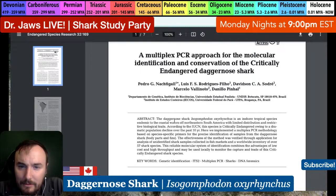Anyway, a multiplex PCR approach for the molecular identification of the conservation of the critically endangered daggernose shark. So Nachagal, Rodriguez Filho, Sadre, Valenoto, Penal. Let's see. The daggernose shark is an inshore tropical species endemic to coastal waters, northeastern South America, with limited distribution and restrictive biological traits. According to IUCN, it's critically endangered due to dramatic population decline.